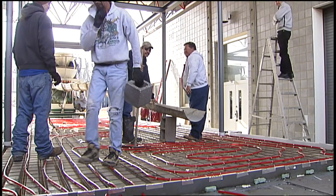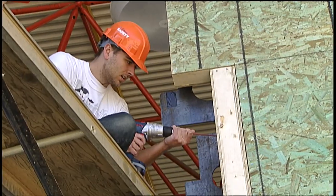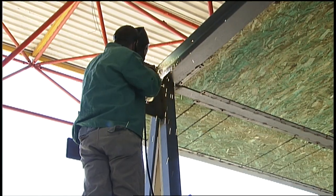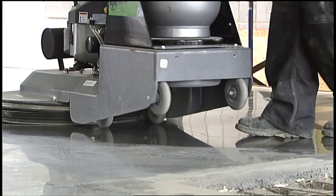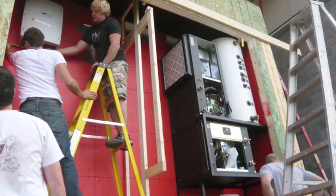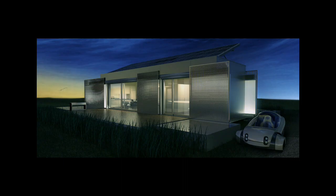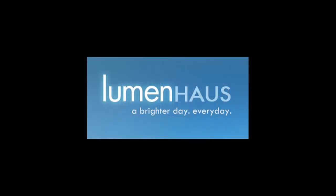Working closely with the architecture, mechanical engineering, and electrical engineering students and faculty, Virginia Tech has used the concept of responsive architecture to create a house that can operate at an optimal energy efficiency 24 hours a day without compromising the comfort and beauty of a modern architectural home. The Virginia Tech LumenHaus, bringing the future to life.